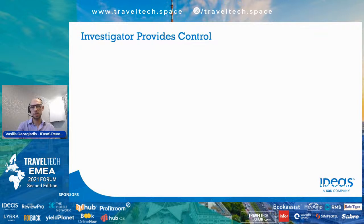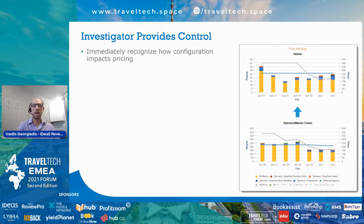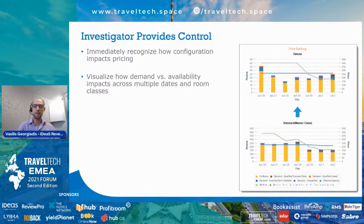And users, regardless of the region they operate, particularly in revenue, are so integral to the organization that they need to be and feel that they are in control. So the investigator tool provides users with such actionable control. You can recognize how your own configuration may be constraining the system's decisions and quickly remedy the situation because it also provides built-in links. You can also visualize how demand versus availability impacts across multiple dates and room categories. And you can drill down to analyze all this information: competitor rates, demand, pace, price sensitivity, price ranking details, all from the same screen.